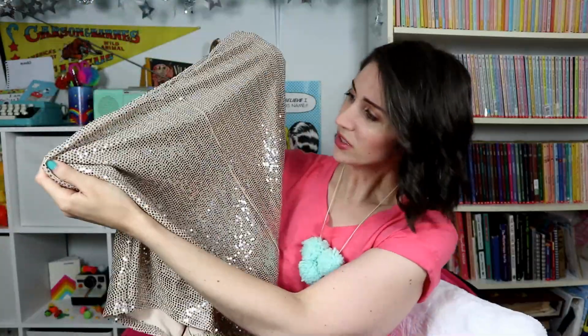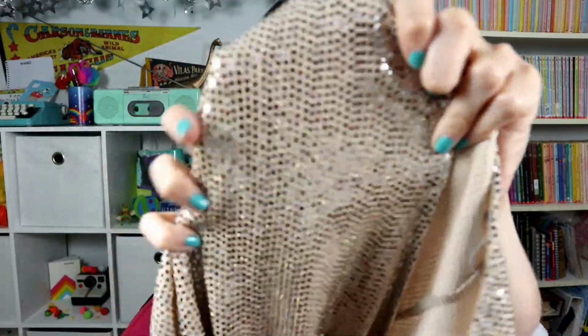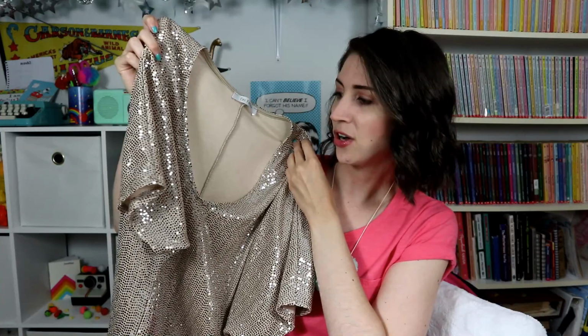I also think the sequins are really interesting. They're not like big loose sequins. I'll try to get a close-up for you. They're like stitched down, so they ain't going nowhere. After I'm done filming this, I have a dog birthday party to go to, so maybe I'll wear this.